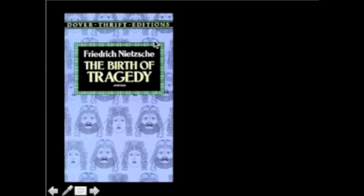Of course, theater was really important to the Greeks. And one reason theater was so important to the Greeks is that it wasn't simply entertainment. It was part of their religious beliefs. Friedrich Nietzsche, who was a great 19th century philosopher, wrote one of his treatises specifically on this topic, The Birth of Tragedy, the origins of theater.